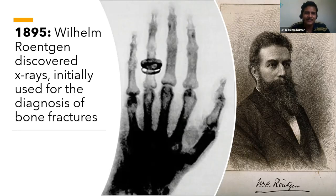So that's how we named it X-rays, because in algebra, when we don't know something, we call it X. Okay, so you call these X-rays. For the next 6 weeks, he was working day in and day out. What is happening? How is this phenomenon working? And finally, he came to some conclusion.